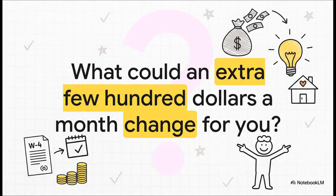So that brings us right here to the final, most important question. Forget all the systems and memberships for just a second and think about this. If you fixed your W-4 and suddenly you had an extra 100, 200, maybe even more in your pocket each month, what would that mean for you, for your family, for your peace of mind? It all starts with one forgotten form.